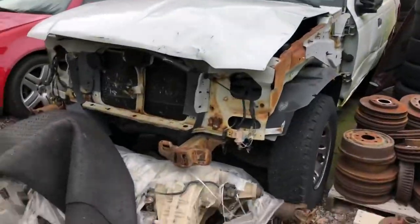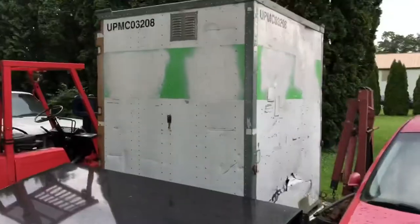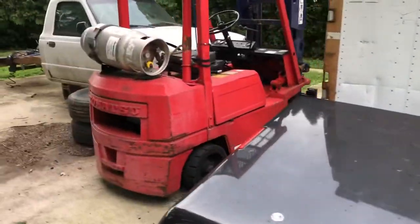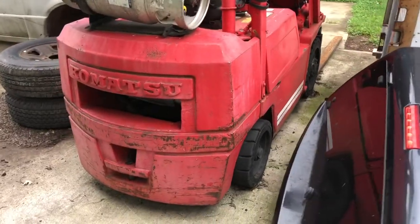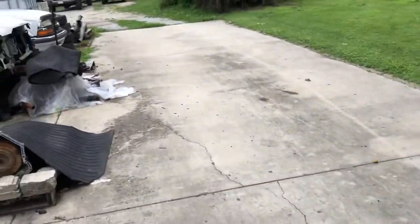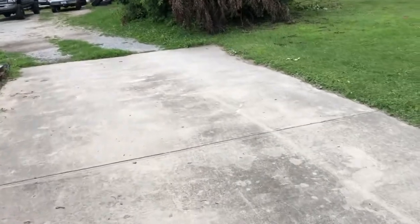It's towed this Ranger, it's towed this Volkswagen, it's towed that reload cube I bought off work. This is the forklift it towed back from Bowling Green. That thing's 8,000-ish pounds. Towed that Ranger, towed that Ranger. So it's done it all. It's definitely been overloaded.